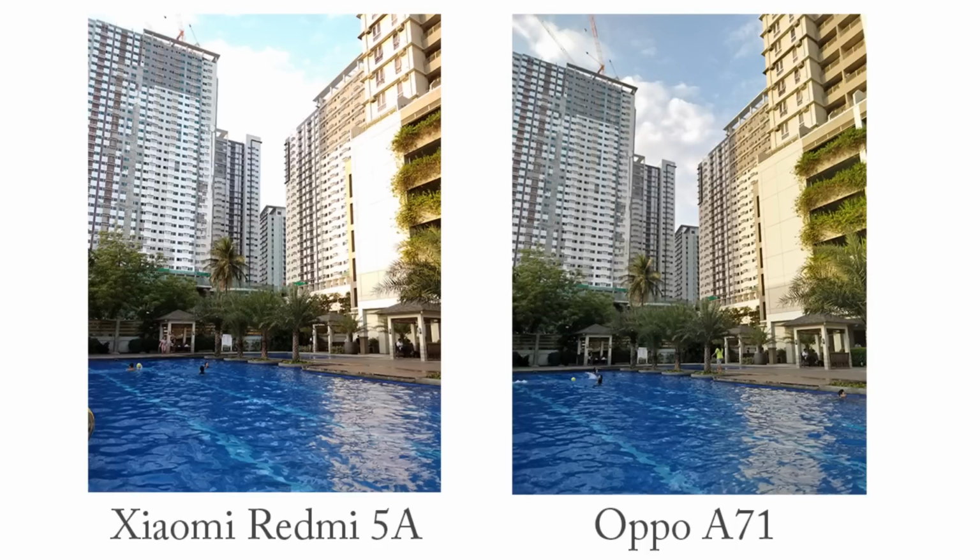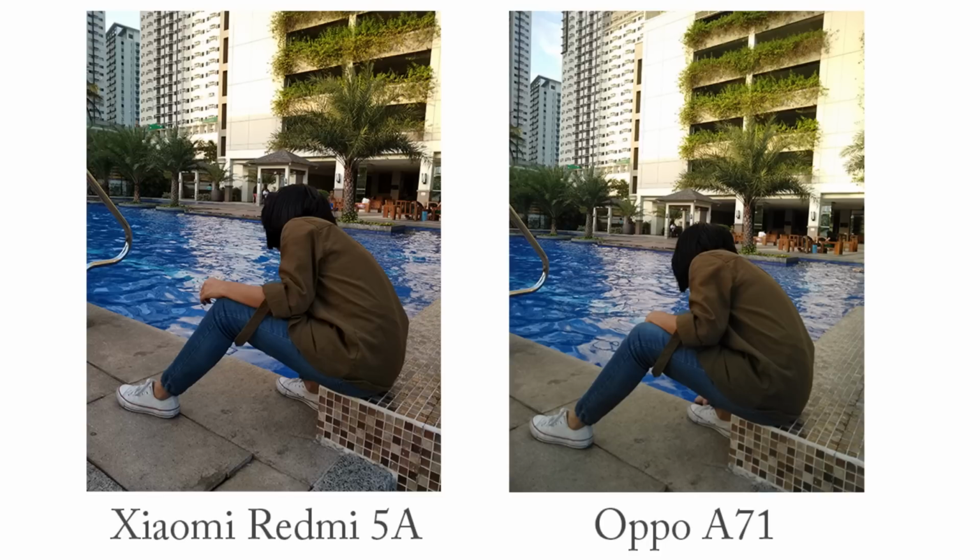Both shots have undeniably good quality results, but OPPO A71 gives us a much more detailed shot, showing solid edges of the buildings and clear cloud formation. On the other hand, the sky in Redmi's shot is overexposed, leaving scattered details on the clouds. I must say, the contrast level of the Redmi 5A shot makes it more appealing compared to the OPPO A71.